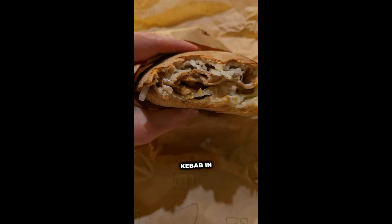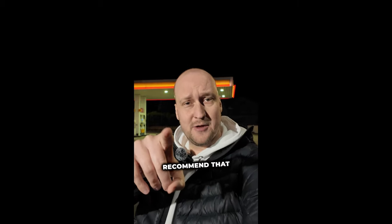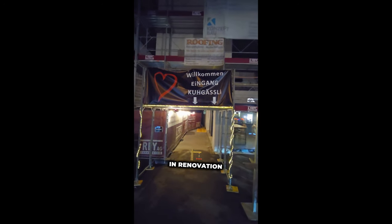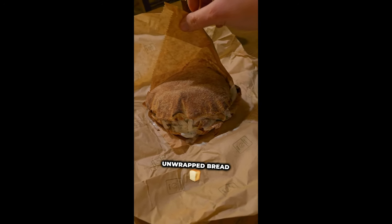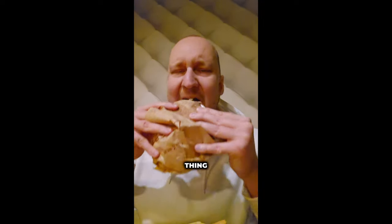We are searching for the best kebab in Switzerland, and apparently this one has homemade meat. You recommended Kurgastli Würelingen. We are here. Let's go. This is Kurgastli from the outside, at the moment in renovation. Here is the whole kebab in a really nice package. They even have their own wrapper. Here is the kebab unwrapped, bread test, meat test, and now the whole thing.